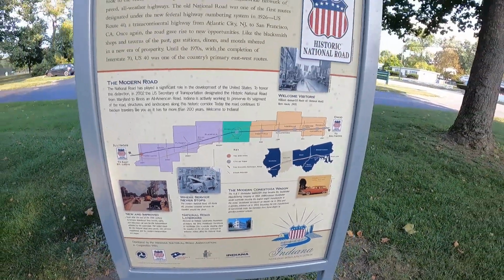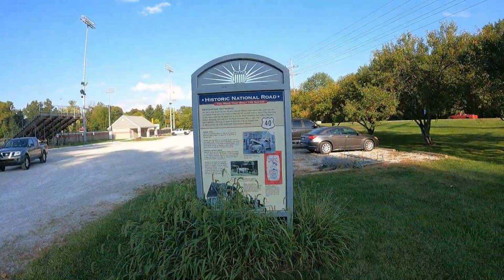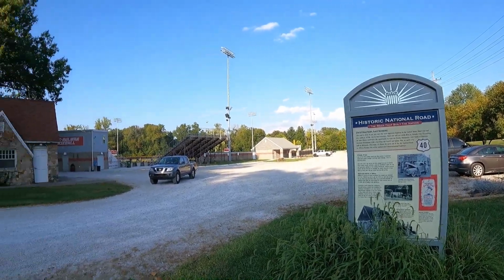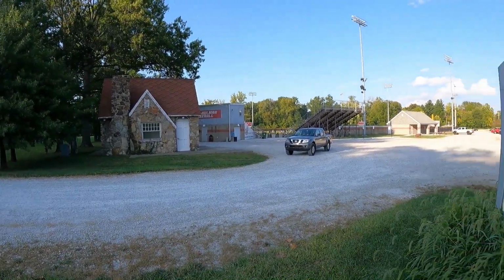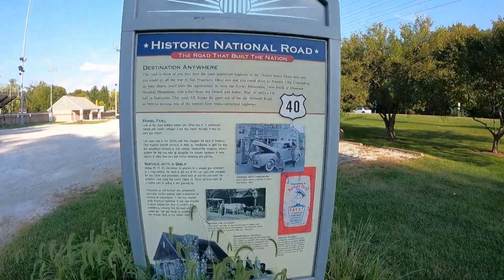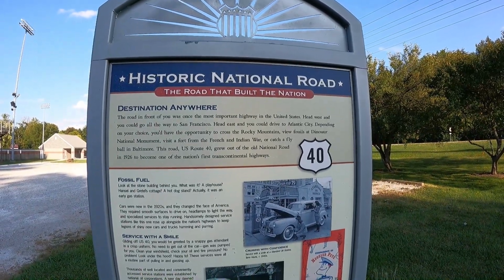So I'm going to go ahead and take you to that other kiosk. All right, so here's the other kiosk. It is located at the Rose-Hulman Institute of Technology baseball field. And this one has a lot more stuff, talking about how the road in front of you was once the most important highway in the United States.